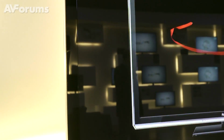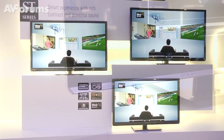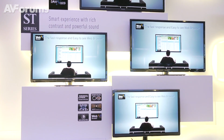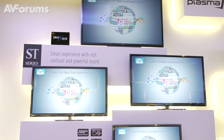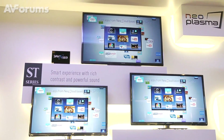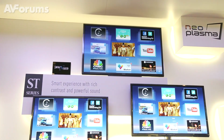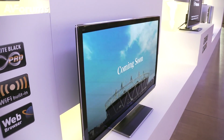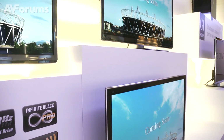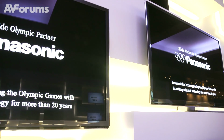Now, the mid-range model, the ST, seems this year to have been given a lot of screen sizes. The reasons behind that were? It's a natural thing in the range. It's a natural fit. It's the core range. One of the advantages of Plasma is in large screen size, so we decided there to have a good value for money offer. So it's the core model.